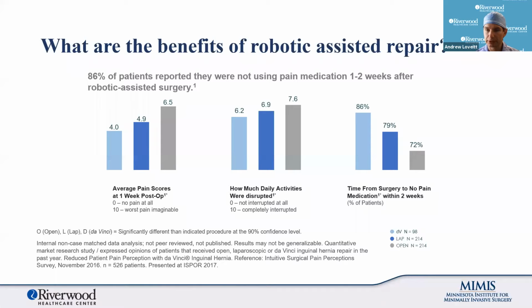This study in particular is from the manufacturer of the robot called Intuitive. And the general gist of the study, if you look in the very light blue, is that pain scores at 1 week, interruption of daily activities, and the time it took from surgery to get to no pain were all quicker with the robotic technique, even as compared to the traditional minimally invasive laparoscopic techniques. Now, whenever we see a study from a manufacturer of something, we have to take that with a grain of salt. We know that they do have a vested interest in that.